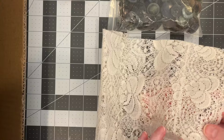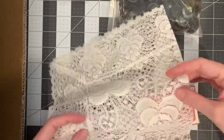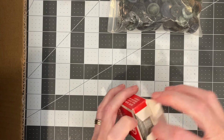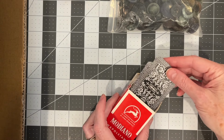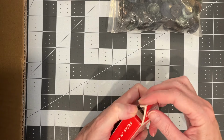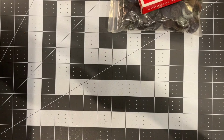Oh yeah, here's another one of those. This is like a placemat. Awesome. Looks like some more cards. Yep. These are, it looks Italian to me. Yep, made in Italy. I didn't see that the first time I flipped it over.